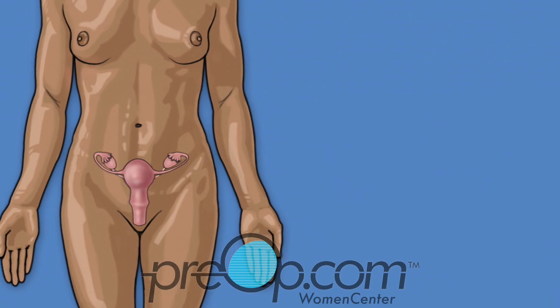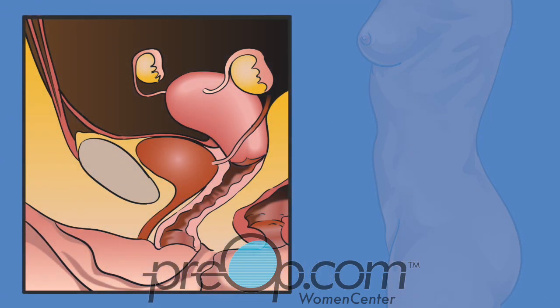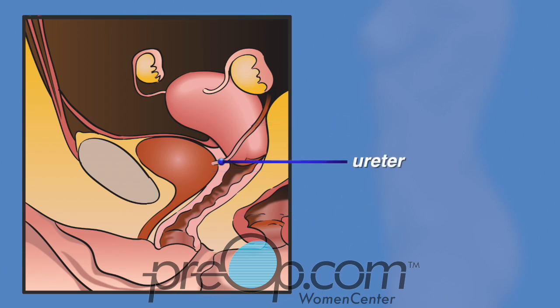baby. To better understand some of the risks of this surgery, notice that the bladder is directly in front of the cervix and vagina. Looking at a side view of the body, you can see that the uterus is behind the bladder and at the top of the vagina. Ureters are also next to the uterus. They are delicate tubes that fill the bladder with urine. The rectum is behind the vagina. It is the lowest part of your bowel.